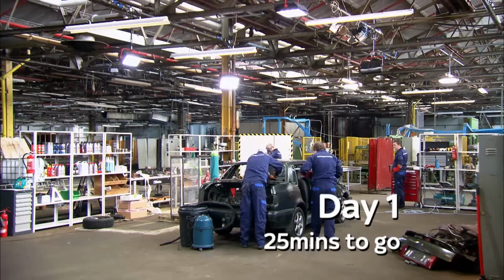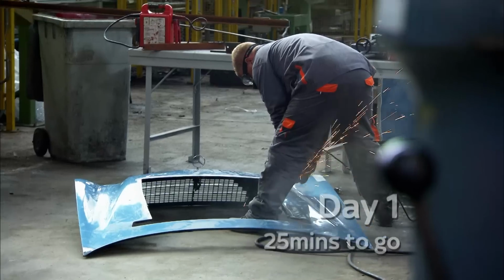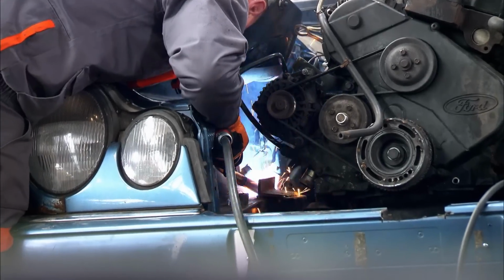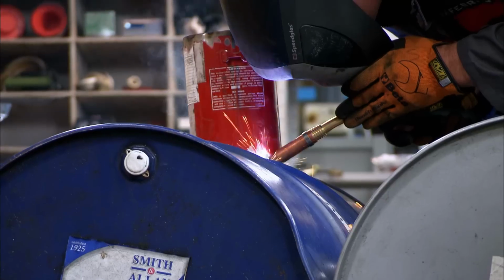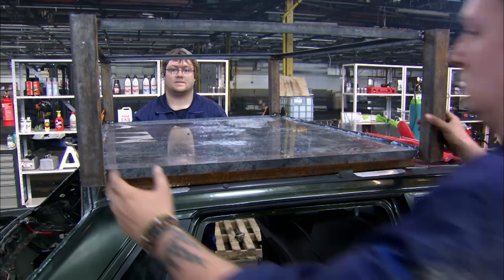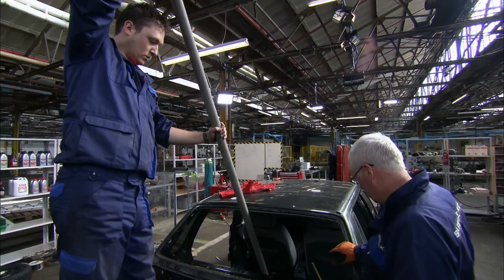Back at the warehouse, day one is drawing to a close. The teams have been working for 10 hours and tomorrow they'll have to be ready to test their machines. Our heavy-handed R&R boys work like men possessed. They've changed engines, installed their pumps, mounted their frame and welded their water barrels together to go on the roof. But the precision dedicated droids are way behind. They still need to make their tank, attach it to the roof, install their pump and mount their boom.